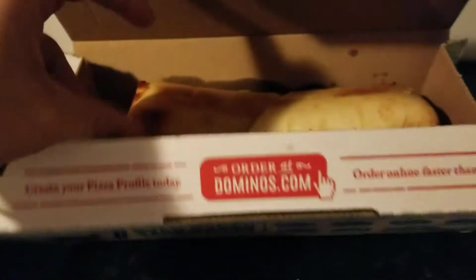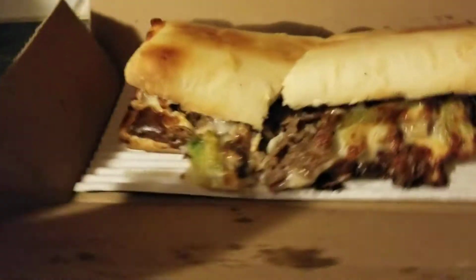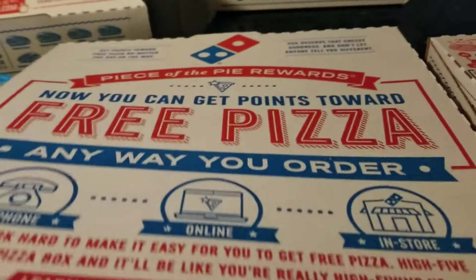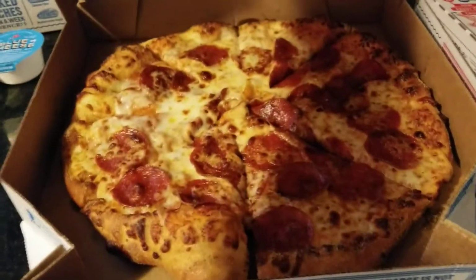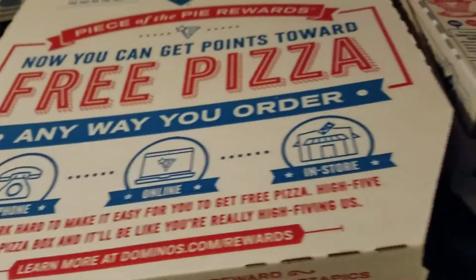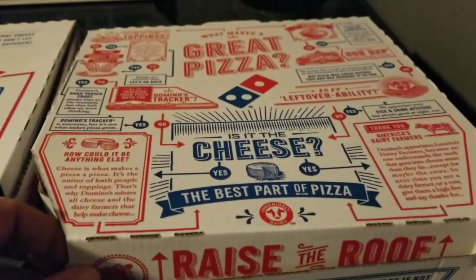Over here, behind this beautiful door, we got the Philly. Ain't it just gorgeous? I love how they bake the bread there, I'm told. That's why it says Oven Baked Magic. We also have here for later, for dinner, some pepperoni pizza. Why not take advantage, right? Could either eat it cold or reheat it, either way. And the best part, naughty dessert.